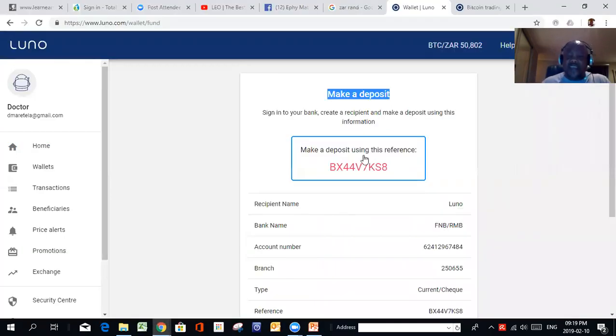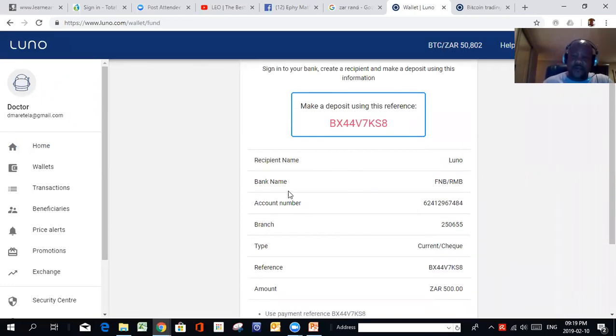So when it says make a deposit, the important thing here is that you will be depositing money. Pretty much like if your uncle asks you for money, you say, uncle, what's your bank? Uncle says, I use FNB. And the next question you ask uncle is, what's your account number? And the uncle gives you the account number. There's the account number for LUNO. And then you ask for the reference. For uncle, there will be no need for a reference. But for LUNO, this reference is very important.